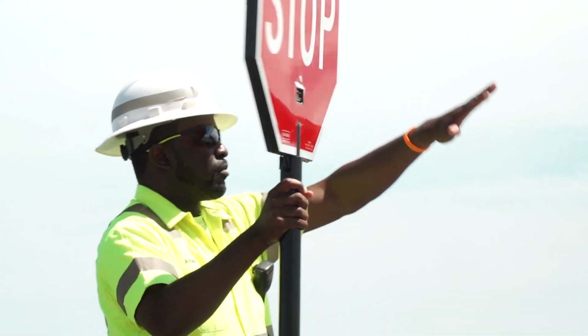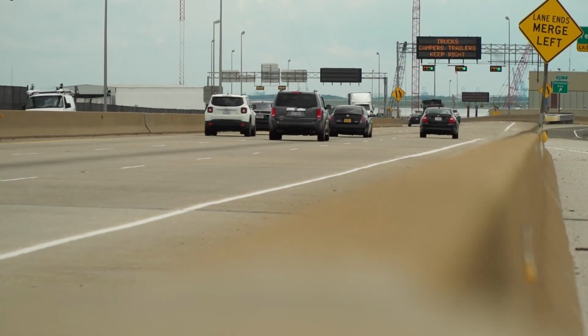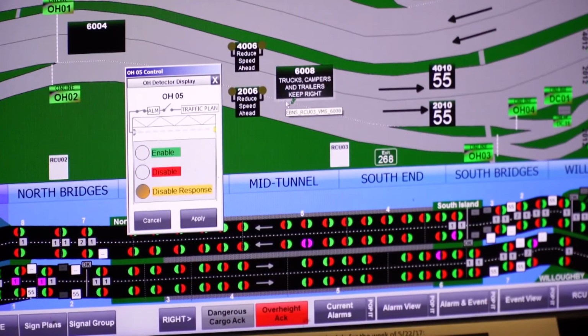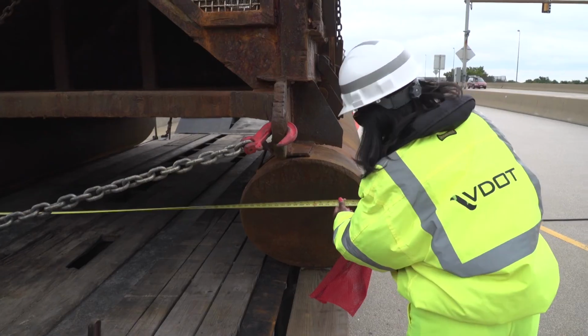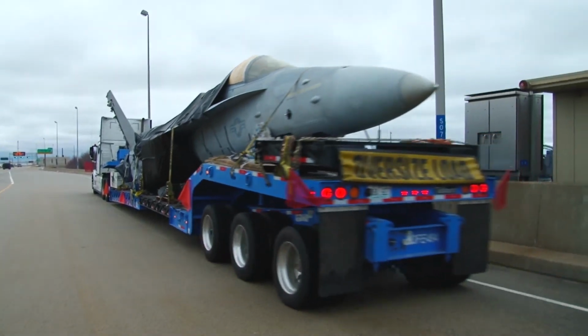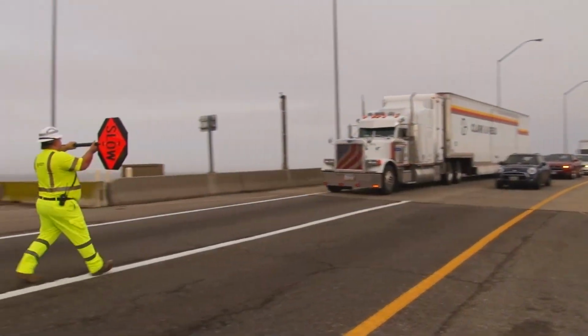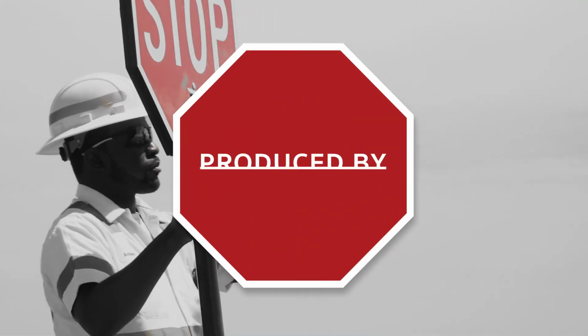You must always remember that you are responsible for your own safety, the safety of your coworkers, and the safety of the motorists. You should also remember that your own personal safety is your number one priority. Flagging at a tunnel facility creates unique challenges, but with proper equipment, skills, and training, you can help motorists travel safely and efficiently through the Commonwealth.